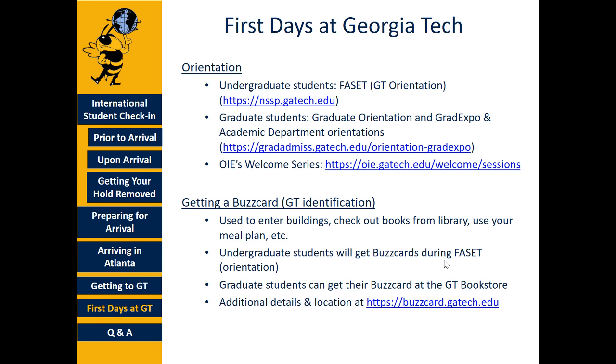Okay, so your first days at Georgia Tech, what are they going to look like? So as far as orientations are concerned, for undergraduate students, there's what's known as FACET. FACET is not a required orientation for our undergrad students. However, it's a great way for our undergraduate students to get a good feel of what Georgia Tech is like. It's a way for you to register for classes. There are some social activities during FACET. Campus tours happen during FACET. So there are some good things that the FACET team does. You would have to register for that orientation and pay a fee. But again, it is not required.